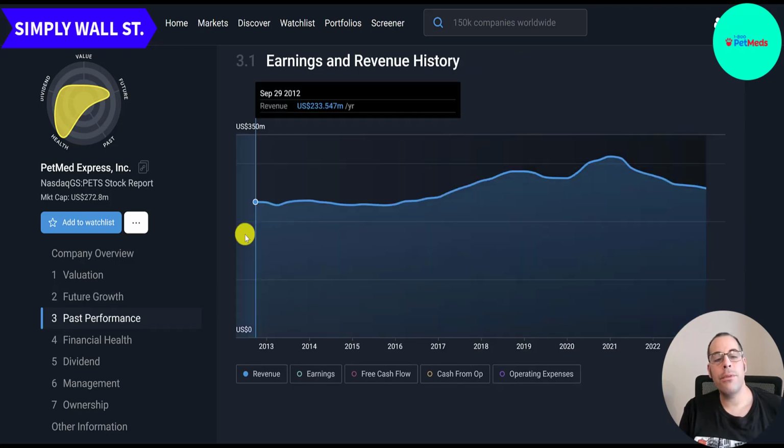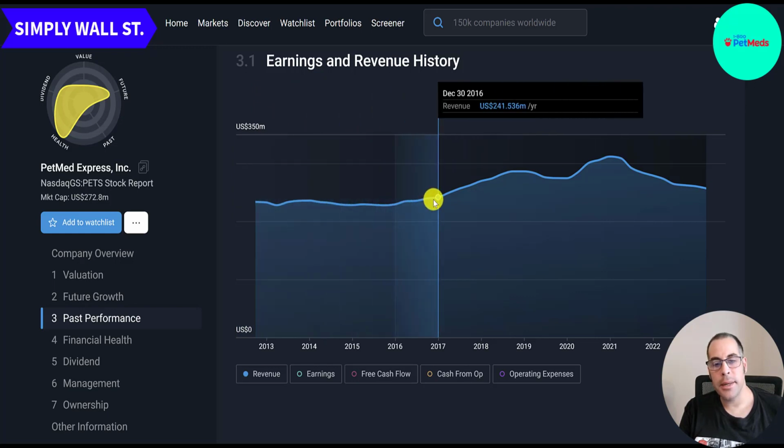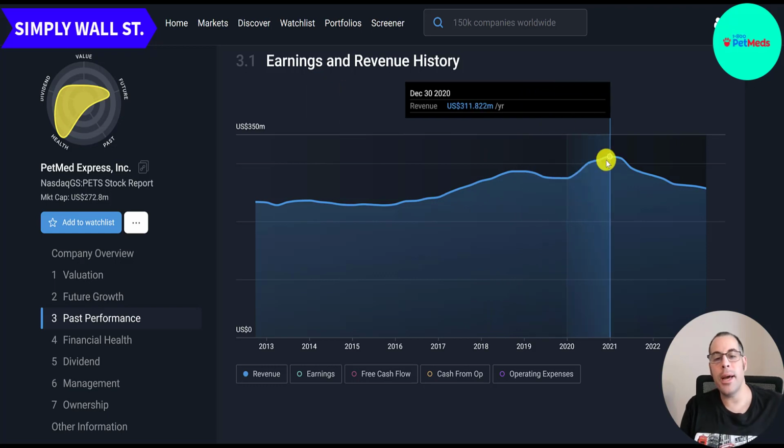In 2012, their trailing 12-month revenue was $230 million. And then it was pretty steady for about 5-6 years. It took until 2018 to have a nice growth. It was up to $286 million. Then it declined a little bit into 2019. It had its highest point ever at the end of 2020, $312 million. I guess lots of people stuck at home going through telehealth companies instead of driving to the vet or going to a brick and mortar store.